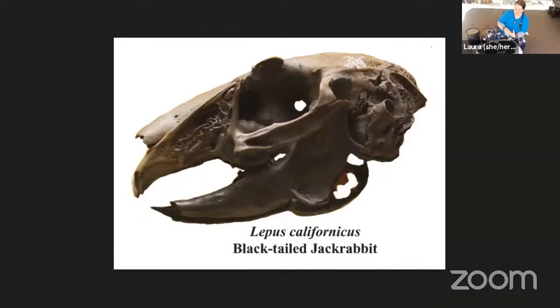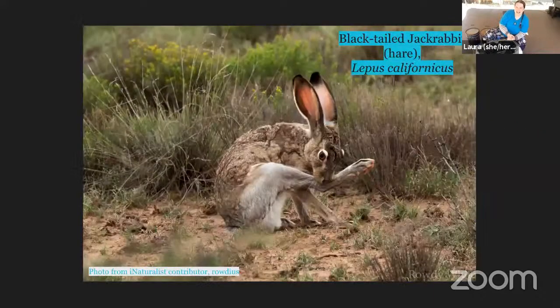So this is that black-tailed jackrabbit. This is the one that we saw the picture of earlier. And if we want to see more of what it looks like with all of its flesh and fur on it, I went ahead and included a picture of that as well. And so here, again, you can see those long ears and those long legs that it's showing off while it's grooming.